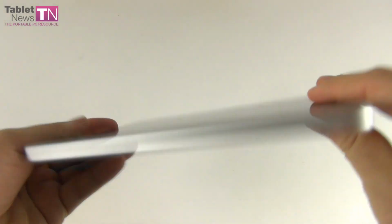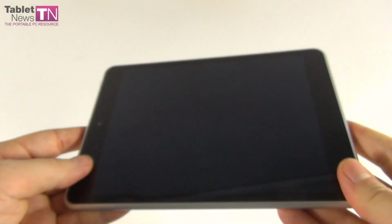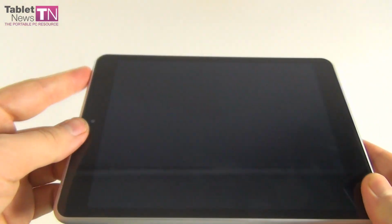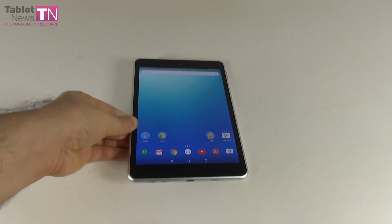So if you're looking for a cheap tablet, an affordable device with a very solid design and nifty specs, display and intuitive software, this is it. 9.5 out of 10 from Tablet-News.com.